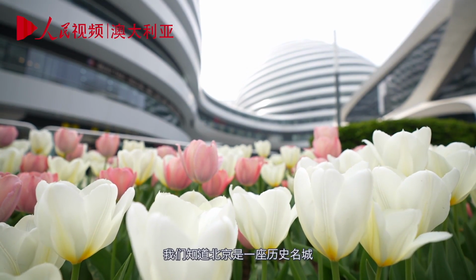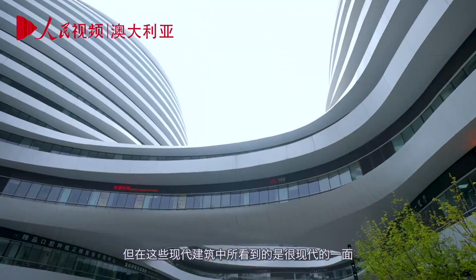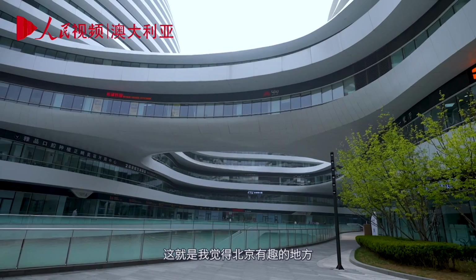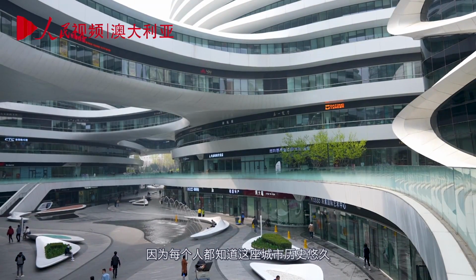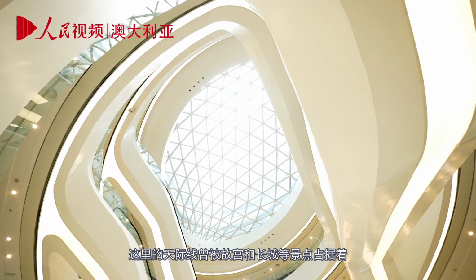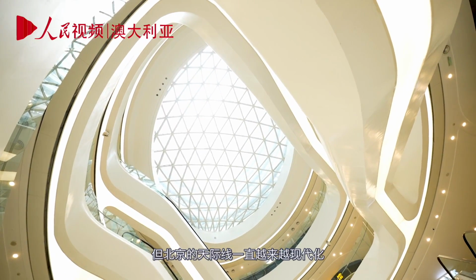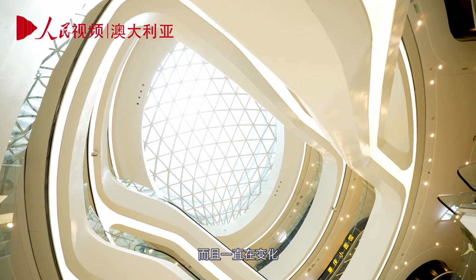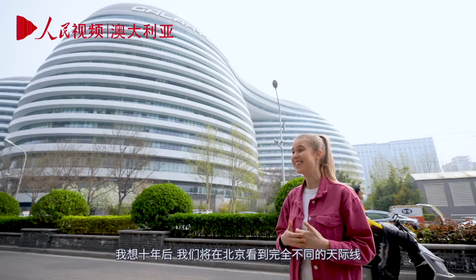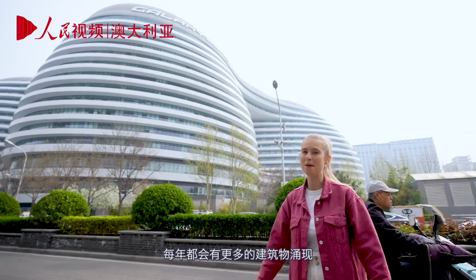So we know Beijing is a historic city, but what we're seeing with this ultra-modern architecture is that it has a super modern face to it. That's right, Greg, and that's something I find interesting about Beijing because everyone knows it as a very historical city, and the skyline is as dominated by sites like the Forbidden City and the Great Wall. But the skyline of Beijing is always modernizing, it's always changing, and I think there's still a lot that is going to change into the future. And I think 10 years from now, we'll see a completely different skyline here in Beijing. More buildings popping up every year.